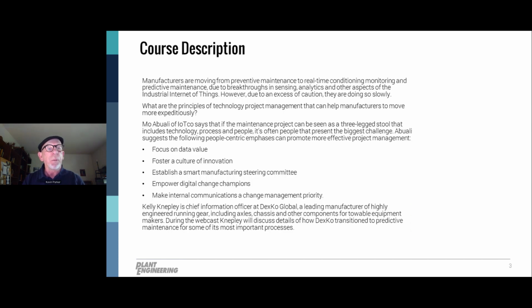Manufacturers are moving from preventive maintenance to real-time condition monitoring and predictive maintenance due to breakthroughs in sensing, analytics, and other aspects of the industrial Internet of Things. However, given an excess of caution, they are doing so slowly. What are the principles of technology project management that can help manufacturers to move more expeditiously?